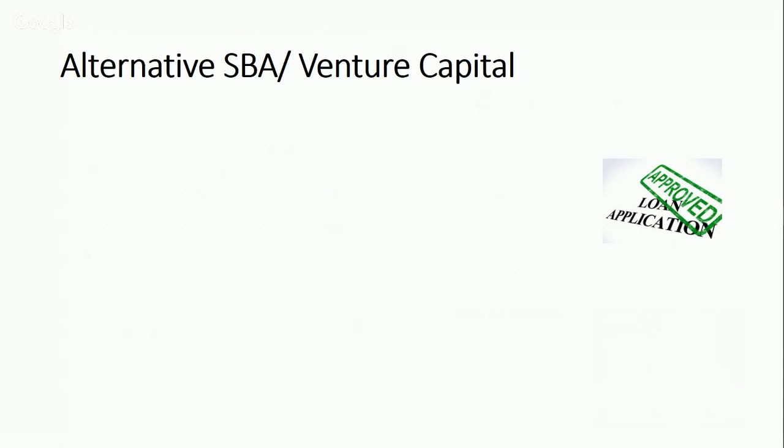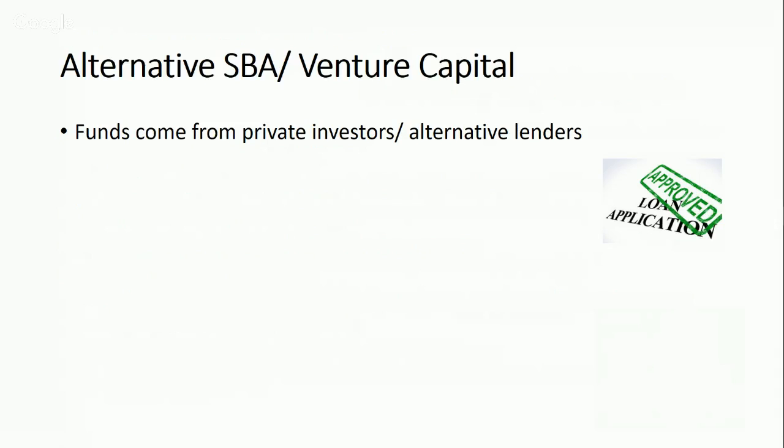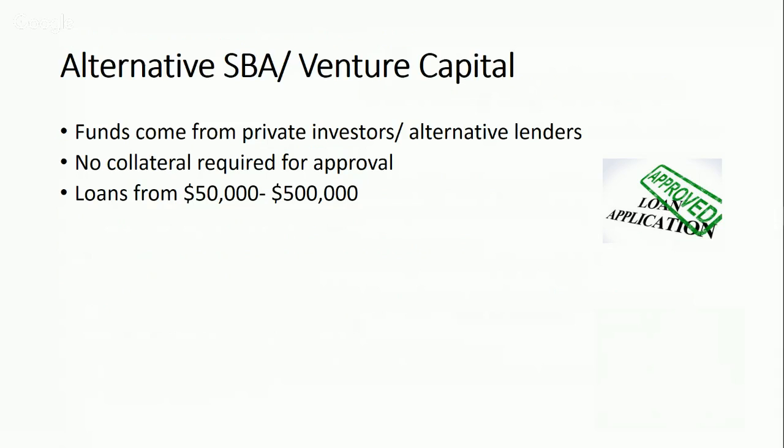Alternative SBA and venture capital. This is where funds are basically coming from private investors or alternative lenders. You don't typically have to have any collateral for this kind of approval. Unlike conventional loans, you can get 50 to 500,000, the same as what we just talked about with revenue lending. But these are longer loan terms, 2 to 4 years. And longer loan terms mean lower payments and an 8 to 25% rate typically.